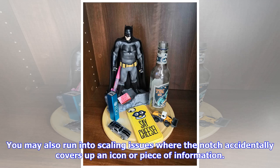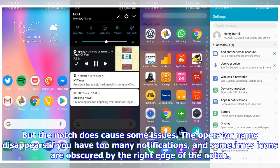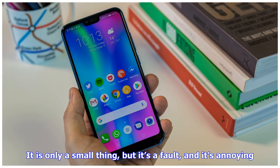May also run into scaling issues where the notch accidentally covers up an icon or piece of information. But the software is clever enough that if you turn the phone to watch video in landscape, it hides the notch and displays the video without cutting anything off. But the notch does cause some issues. The operator name disappears if you have too many notifications, and sometimes icons are obscured by the right edge of the notch. It is only a small thing, but it's a fault, and it's annoying.